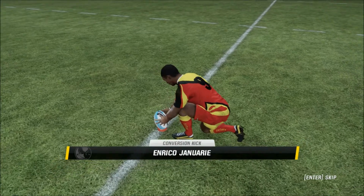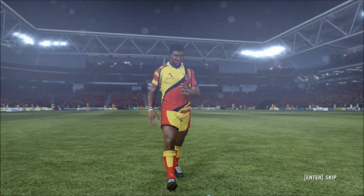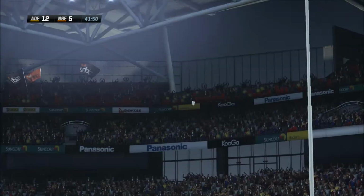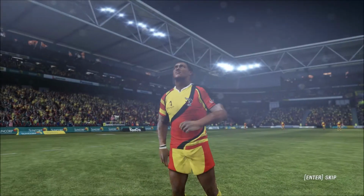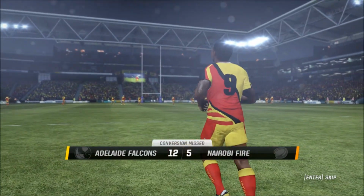And there's a shot at goal to come. With the kick now is January. Looks like he might miss this one. And the conversion, no good. January just doesn't strike the ball well enough on occasions.